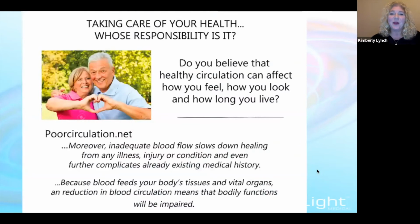Let's talk about whose responsibility it is to look out for your health. And the answer is yours. So we really need to take that extra step. If we're not getting to the bottom of issues we have, let's look into it and keep looking until we find the answer. And that's really how we've ended up here.